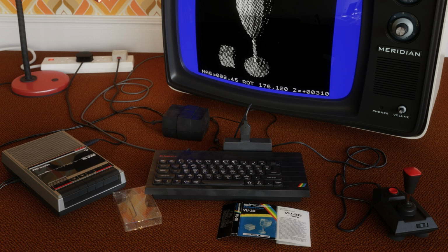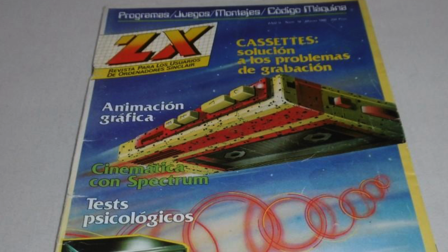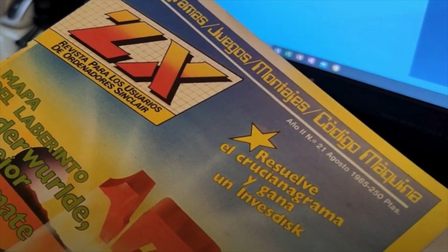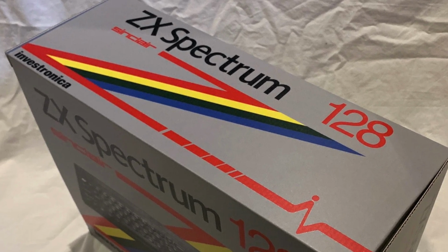The Sinclair ZX Spectrum was of course designed and produced in Britain, and that's where it's sold in huge numbers. But it was also available in mainland Europe. It's fairly well known that the Spectrum was huge in Spain, for example, and even the 128K model was introduced there before it was introduced in the UK.